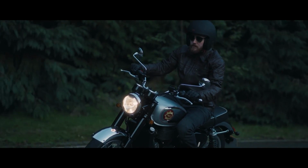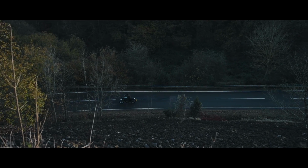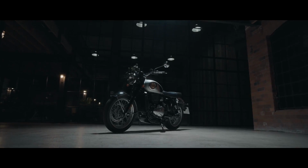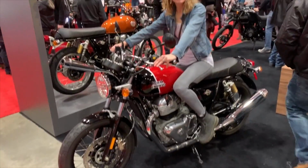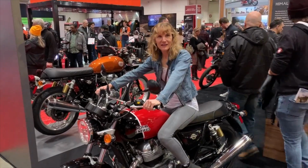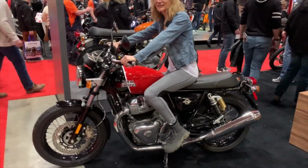Recently, the BSA name has been revived in India with the release of the BSA Gold Star, which looks stunning, though it still has a radiator. The Royal Enfield Interceptor perhaps best offers the look and feel of the original British bikes which blasted through the English countryside and made their way onto American shores in the 50s.